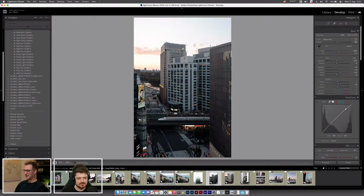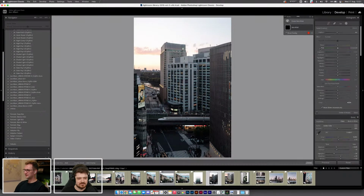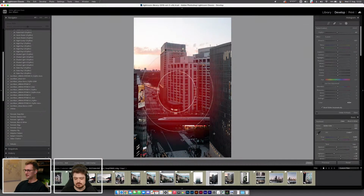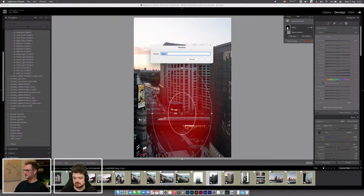Anyway, before I go any further, I'm now going to do my adjustments in the middle. I'm starting to lose too much control around the outside. I've done most of what I need to do, I guess. So what I'm going to do now is a bit of a radial center, and you can adjust this afterwards. Always name your masks.